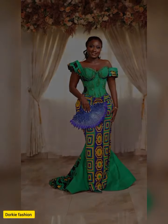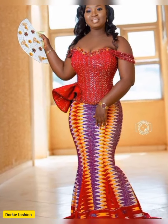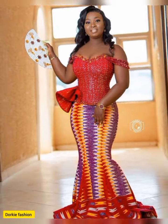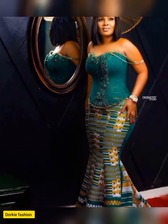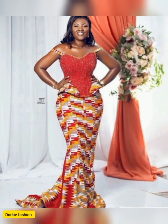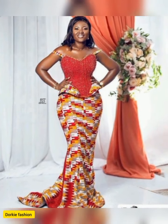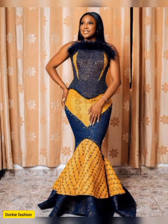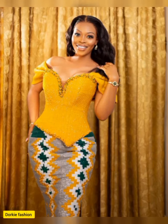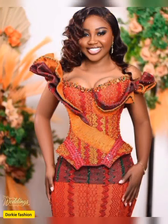and grooms. Our collection features a range of Kente styles, from traditional dresses and skirt and blouse styles, fitted gowns which are embellished with our very own beautiful beading. Each piece is carefully crafted by our expert fashion designers in Ghana, using only the highest quality Kente fabrics.